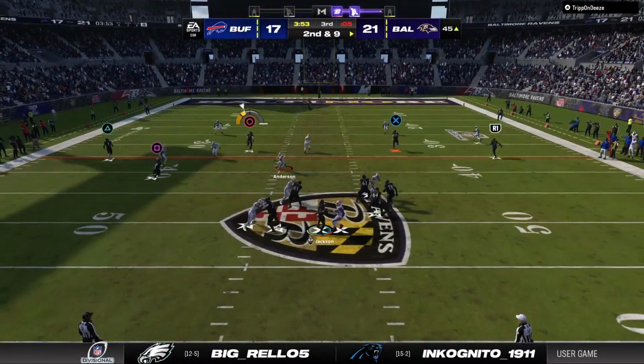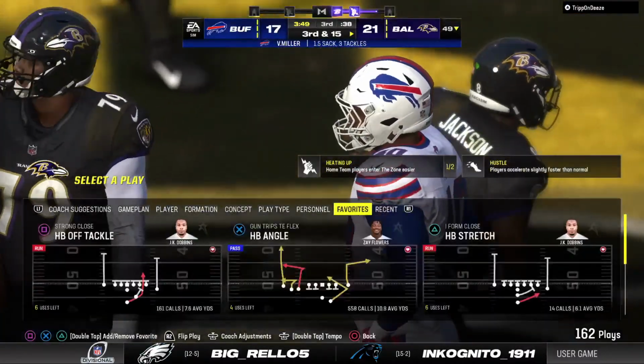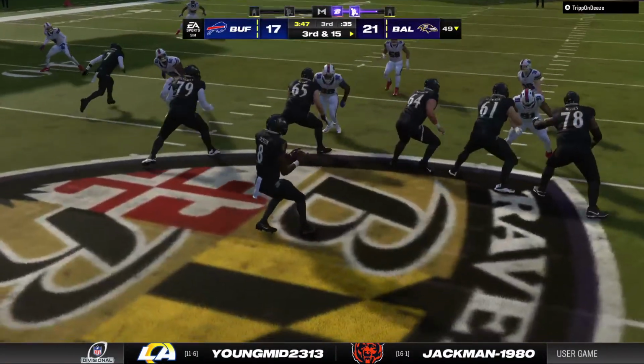On second down, here's Jackson. And he's going to go down back near midfield at the 49. Credit him with a sack, and it goes as a loss of 6.